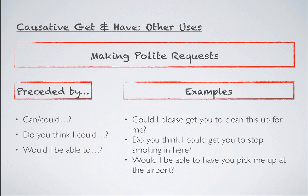When you use this construction, you're asking if it is possible for you to cause them to do the action. You're not directly asking them to do it. You're asking whether or not you're able to get them to do it. The idea is that if you are able to get them to do it, you will. And so, they should offer to do it.